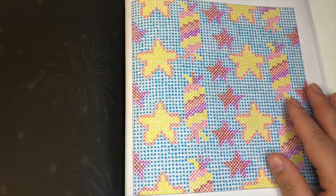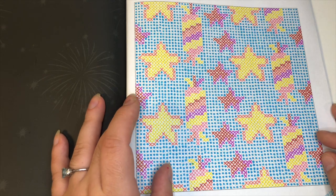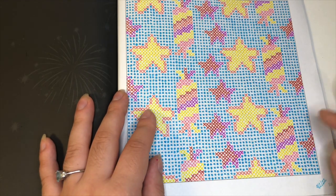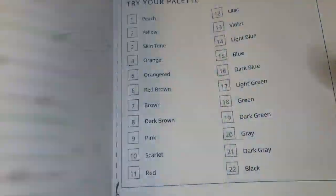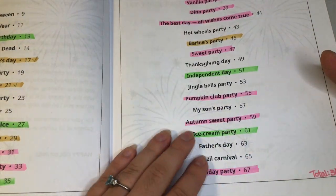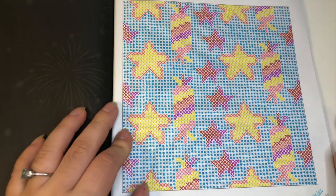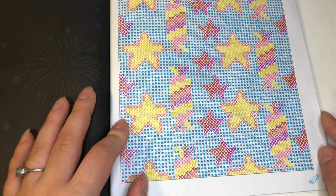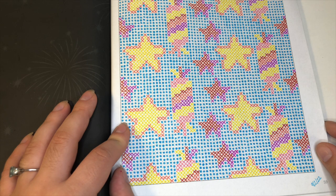And then I don't remember what this one was. I guess I can look it up. But I like the vibrant colors of this one. And there weren't too many colors used. So this one was a super speedy one. Let's see, page 59. Let's see what kind of celebration this is. 59, Autumn Sweet Party. So I don't know why this is specifically an autumn sweet party, but we'll just trust Belba Family on that one.